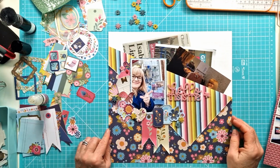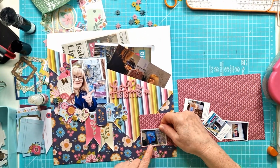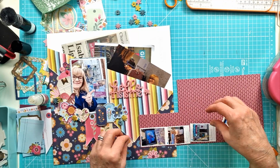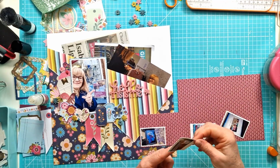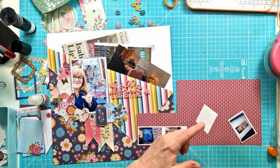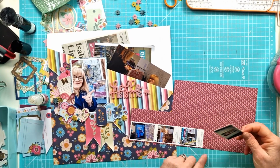So yeah, this title definitely worked for the photos that I'm obviously scrapping. Hello, this is me. So yeah, I was very happy about that. So I'm just doing a little photo strip really here, and then that'll just get tucked into my big pocket. And then I'm sort of getting there.